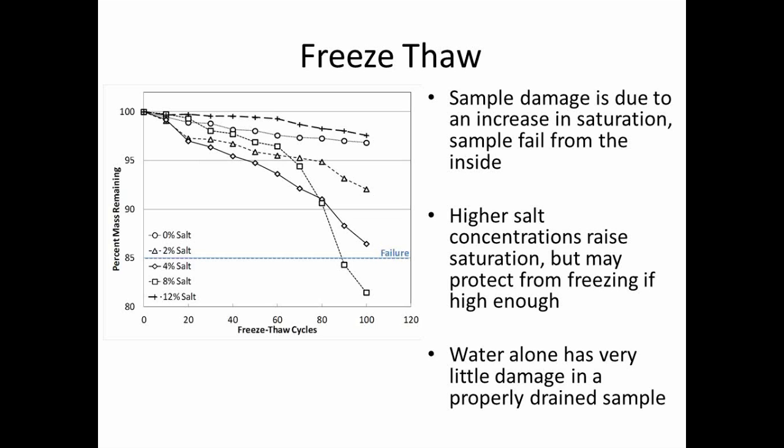So if you allowed it to dry or put it in an oven and then froze it, you wouldn't see much damage. But if you're placing it in water and immediately freezing it, it hasn't had time to dry out. And so the salt, we think, increases that damage. So you'll see with plain water, which will be the circles here, you see very little damage, less than 5% of the total mass. And with our higher salt concentrations, 4 and 8%, you see much more damage.